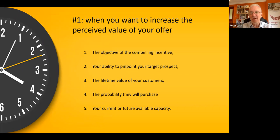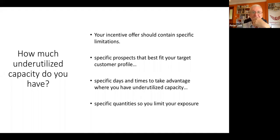If you end up getting 50% of the prospects that take advantage of your offer to buy something extra, that 50% may pay for both the promotion and all the direct costs, for the free billable work and that kind of thing, right? And it might cover the cost of the 50% that don't buy. But here's the real key: how much underutilized capacity do you have? If you're paying your staff a set salary and they have free time, then they aren't working, so the labor portion of that incentive is basically cost-free. It costs you absolutely nothing, right?